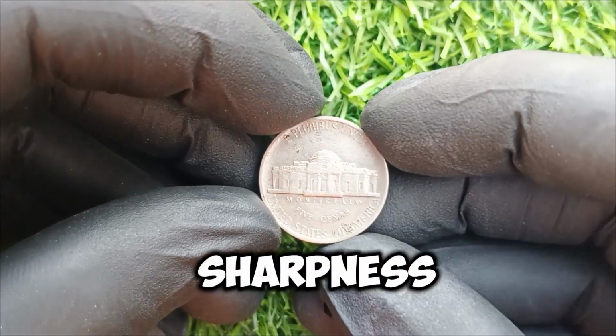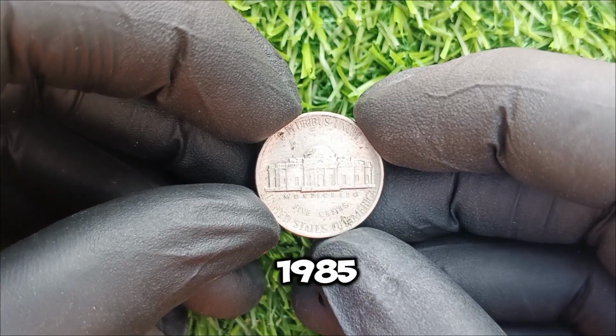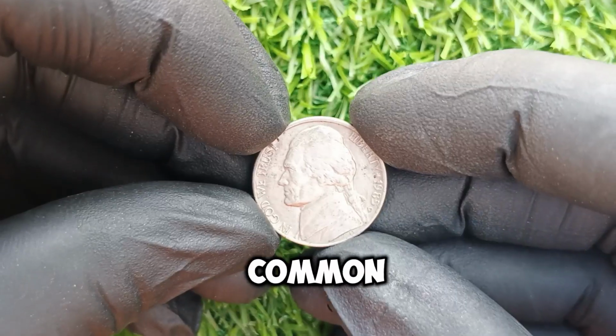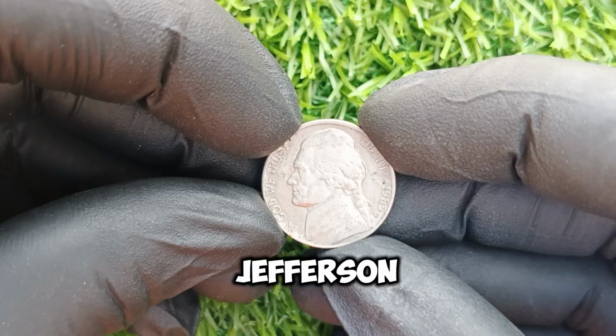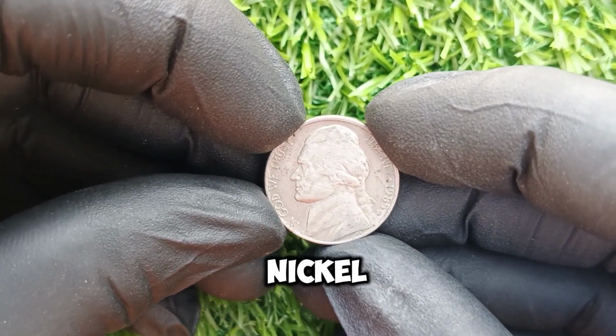Collectors often look for the sharpness of the design and the quality of the strike. The 1985 mintmark variation is especially valued for its clarity and lack of common minting flaws that can affect other coins from the same year. Historically, the Jefferson nickel was first introduced in 1938, replacing the Buffalo nickel.